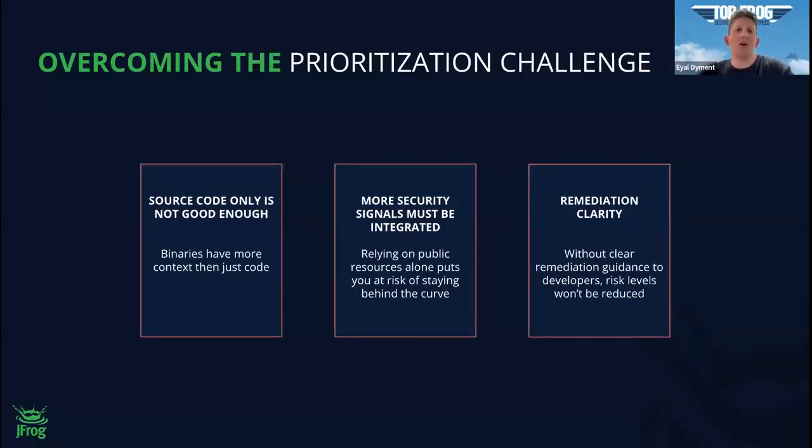Or what do you do when you want to resolve a CVE that doesn't have a fixed version? How do you do that? Or do you think developers will want to try and figure that out on their own? Will they? They will most likely try to avoid fixing the issue altogether. So even if you have a great prioritization strategy, if you don't have a clear remediation strategy and clarity in how to remediate, you will not be able to prioritize accordingly.